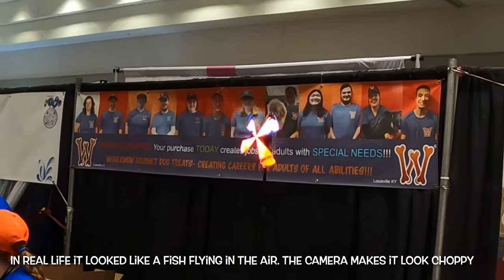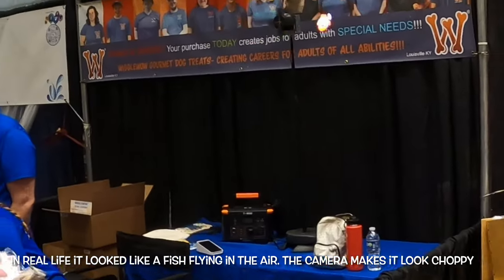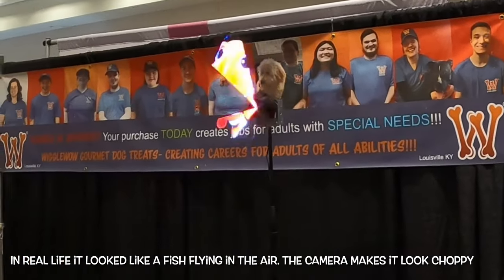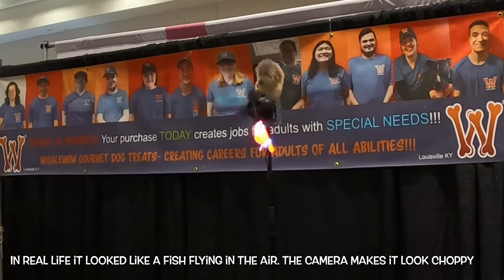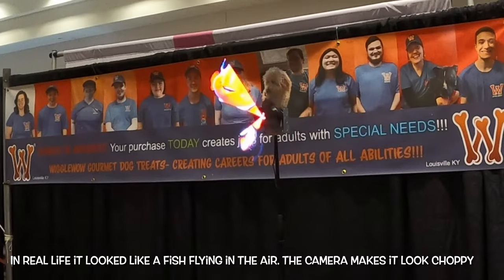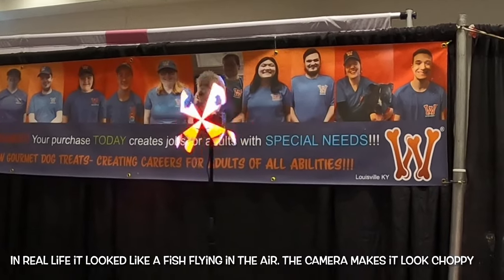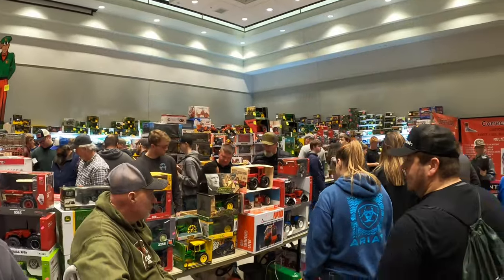That fish just coming out of nowhere. That's something. Wonder how that works. I guess it's a fan and it somehow projects a picture onto it. That's weird. A lot of toys.